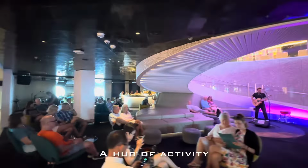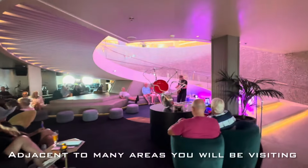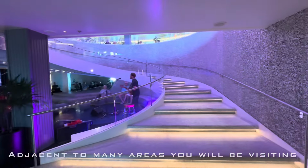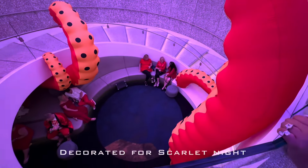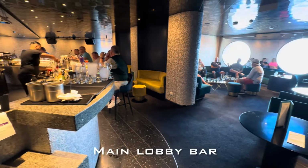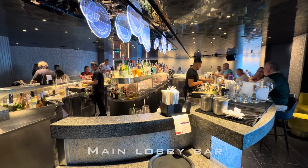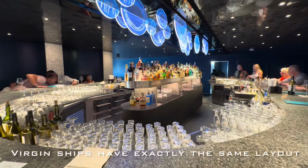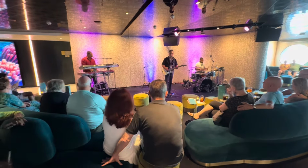This central staircase is the hub of the ship and where you usually will embark to get aboard. There's also games and entertainment and a lobby bar where there's usually some great action, and this area is adjacent to their casino and many other fun areas that you'll likely be frequenting while you are aboard. And by the way, the Scarlet, Valiant, Resilient, and Brilliant Lady are almost identical. So if you've been on one, you've been on them all.